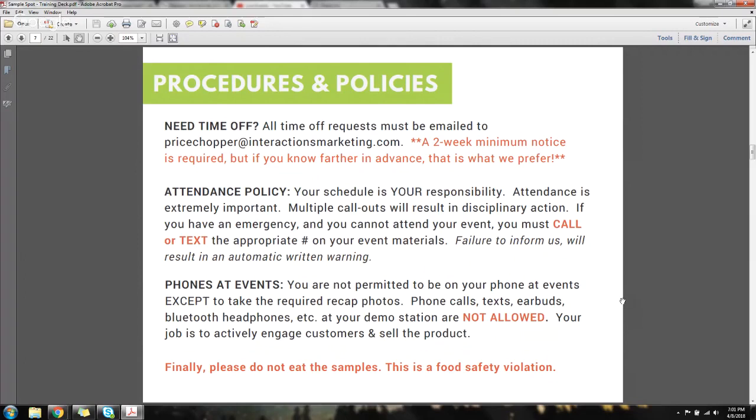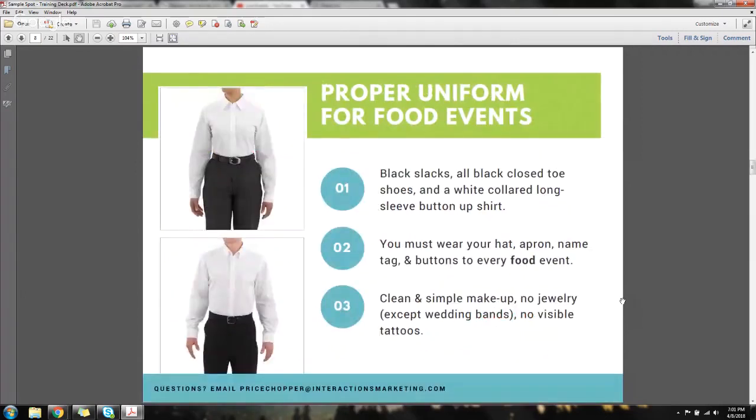Last but not least, please do not eat the samples. This is a food safety violation. It looks unprofessional. You would have to go in the back and wash your hands again, change your gloves. So please, again, do not eat the samples, guys. If you have any questions on these policies, you can email us.